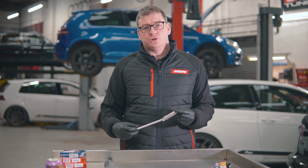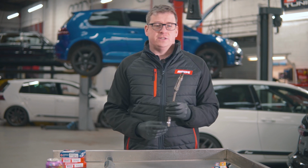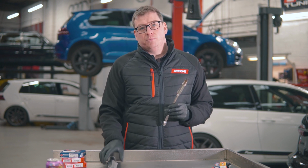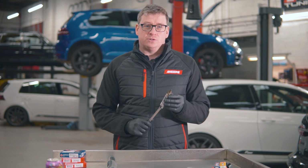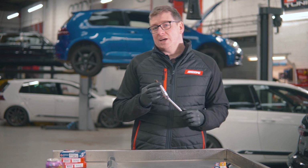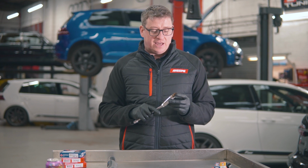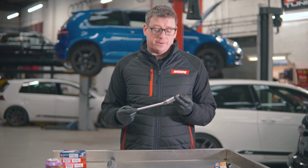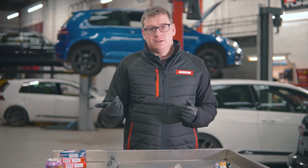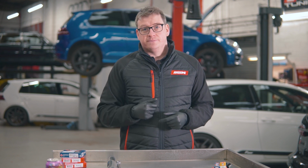One of the last things I want to touch on is how to install a spark plug correctly using the correct socket and a torque wrench. The importance of getting the right torque spec on a spark plug is that it stops any risk of over tightening the spark plug, causing damage to the ceramic, which can then in turn damage the engine or the turbo. One of the other things to look for: if you accidentally drop a spark plug, that needs to go straight in the bin.